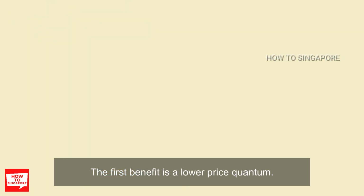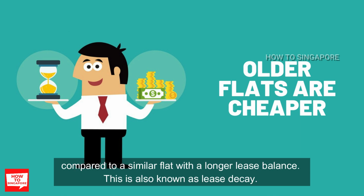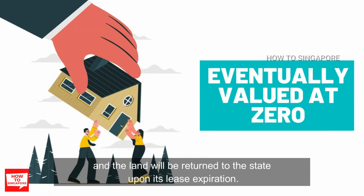The first benefit is a lower price quantum. In general, the price of a leasehold flat tends to decrease in value as the remaining lease duration becomes shorter compared to a similar flat with a longer lease balance. This is also known as lease decay. For 99-year leasehold properties, the property and land value will eventually fall to zero and the land will be returned to the state upon its lease expiration.